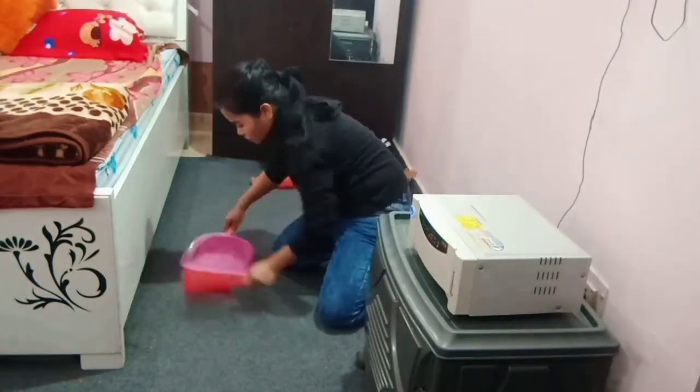So I have finished the cleaning and I have collected everything, all the waste materials and the dust and whatever needs to be thrown. I have collected everything in this dustbin and I will be decluttering and throwing away everything that needs to be thrown.